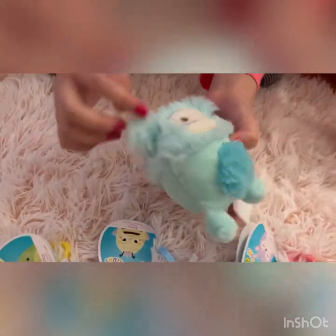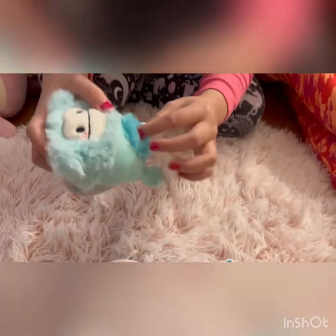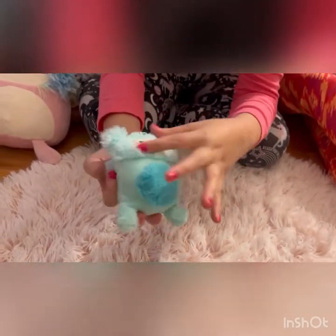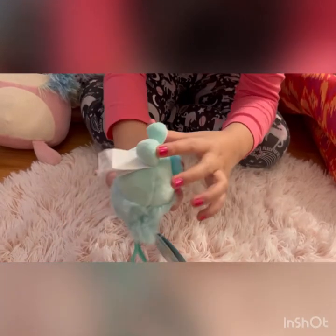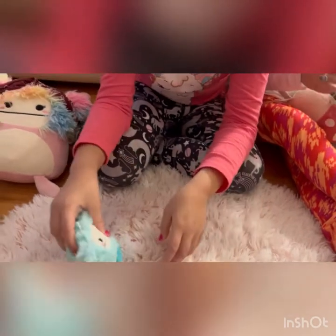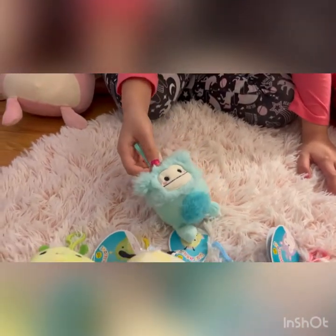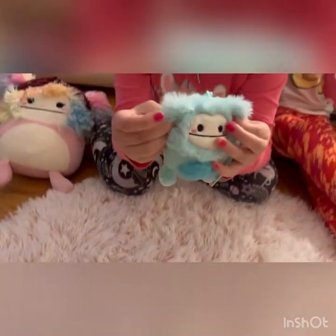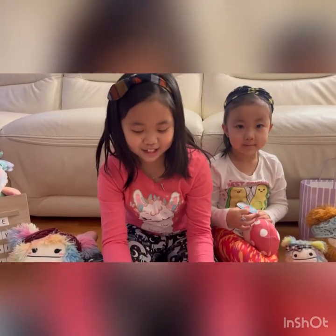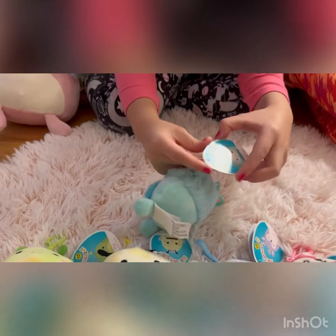This one has fluff all around over here and a belly. And this shade is a little bit darker than the top. And this one has little feet. Maybe she can walk. Oh, wait. Why does she have legs but no arms? Interesting. And she has little fluffy ears. Okay. So her bio says, Joelle.